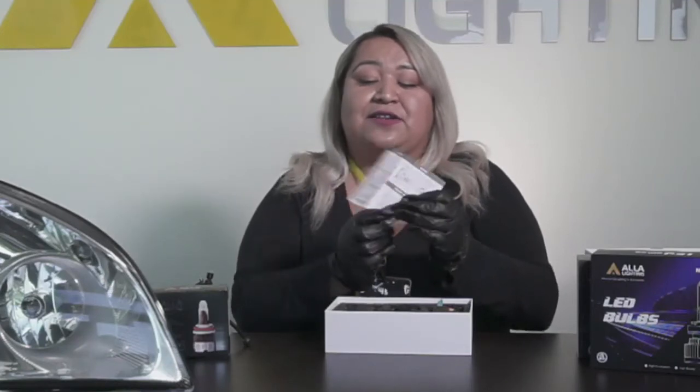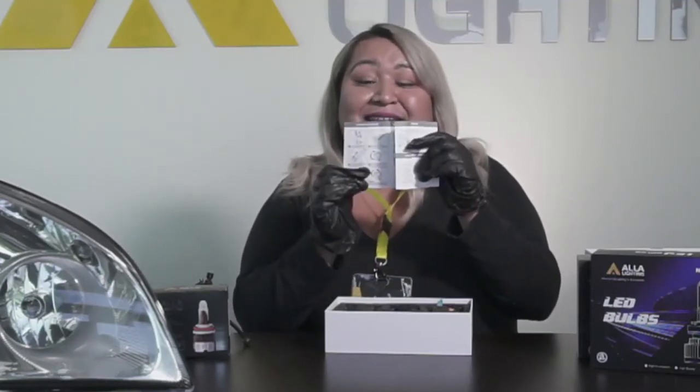The manual is the same thing, just general information about the product. It kind of gives you a little diagram of the standard installation. Again, if there's any installation issues, go ahead and send us a message. We're here to help. I'm gonna go ahead and pull one out. Let's take a look at these.